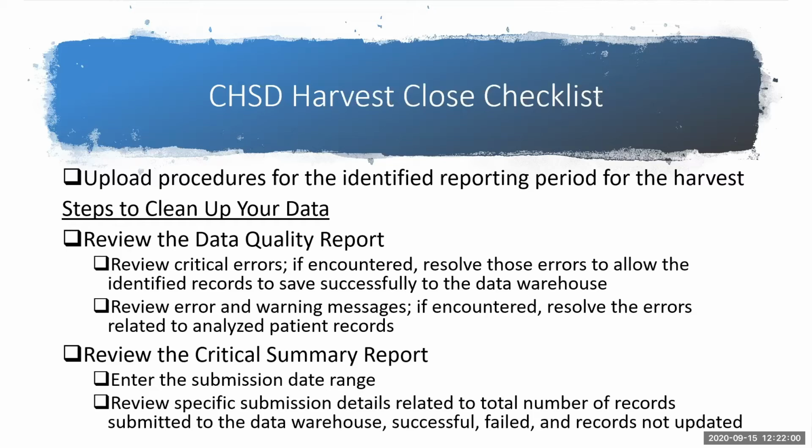You're able to review that information by submission date. It's not driven by surgery date, it's driven by the submission date. So it's looking at all of the dates of when you submitted or uploaded your files to the system. You would run the report using that date range. And in that report, you're able to review the total number of records that were included in that submission. How many of those records were successful? How many of those failed or encountered a critical error? And also it will give you information if records were not updated. So it was recognized as being available in the data warehouse and there were no updates. It does give you a count of that also. Let's go ahead and go to the next slide.